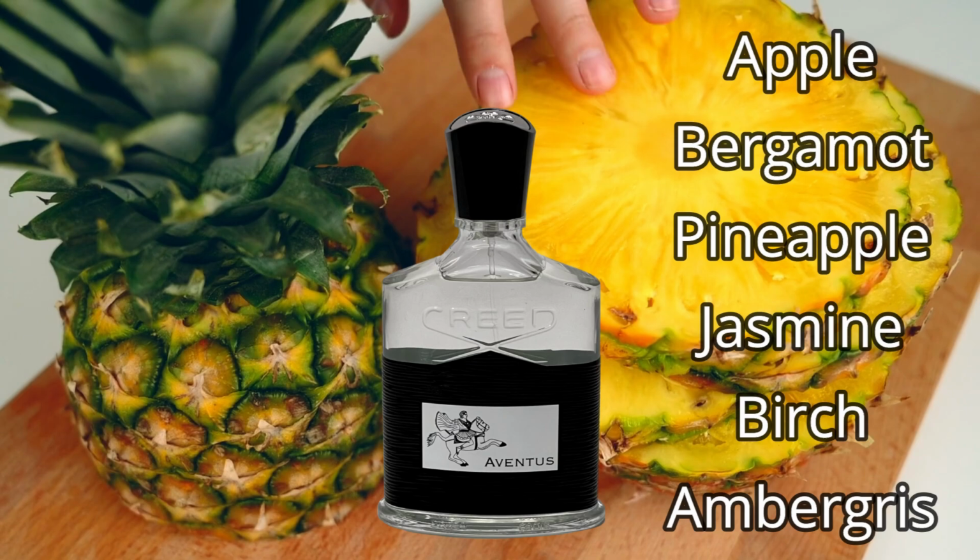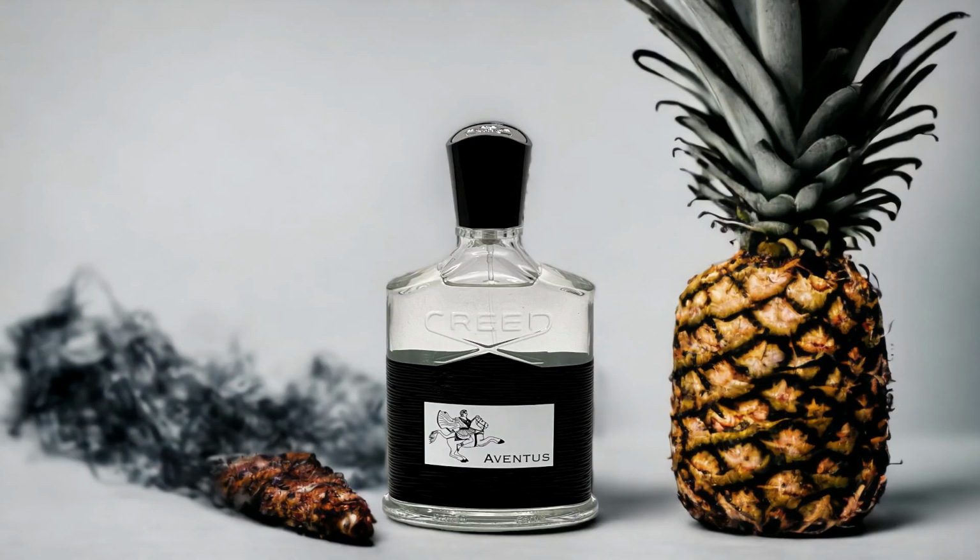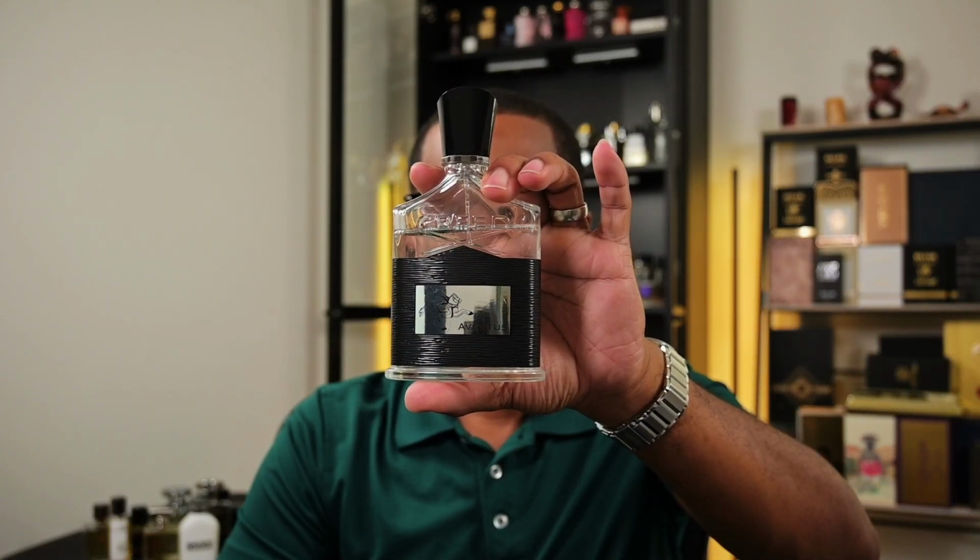So pineapple, citrus, bergamot, ambergris, dried woods, birch, smoky woody pineapple fragrance basically is what you're getting from this. Aventus, obviously one of the easiest fragrances to wear for men on the planet, in my opinion. One of the most popular ones. Cloned to death, copycatted to death, inspired by to death, and there's a reason for that. That ease of use, I think, is one of the key factors as to why this fragrance is one of the most loved and one of the most hated on the planet. Once again, from Creed, this is Aventus.